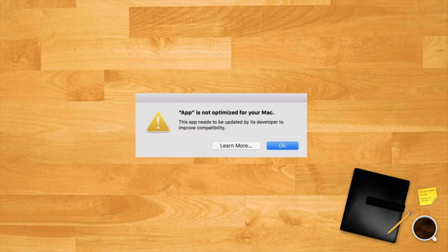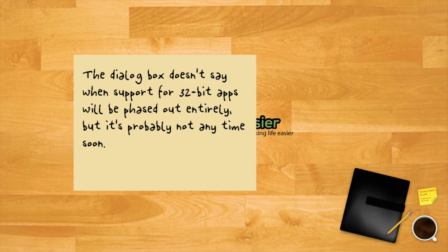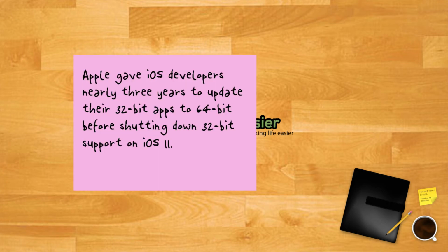The language could be clearer, but this is the first sign that Apple is phasing out support for 32-bit apps on macOS. In a future unspecified version of macOS, 32-bit apps will no longer launch. To keep their apps working, developers must update their applications for 64-bit architecture. The dialog box doesn't say when support for 32-bit apps will be phased out entirely, but it's probably not anytime soon. Apple gave iOS developers nearly 3 years to update their 32-bit apps to 64-bit before shutting down 32-bit support on iOS 11.